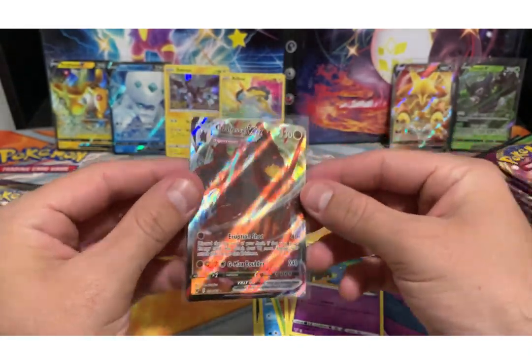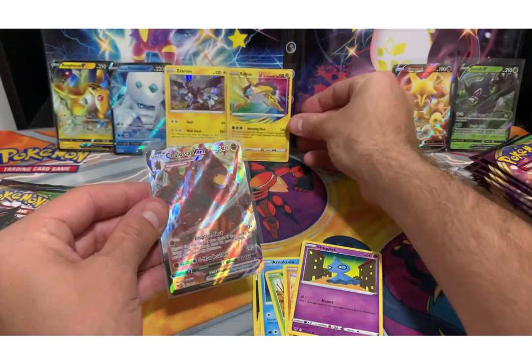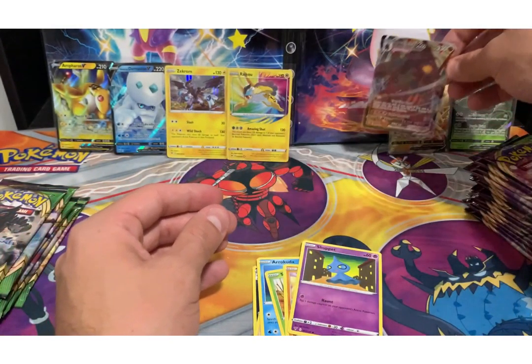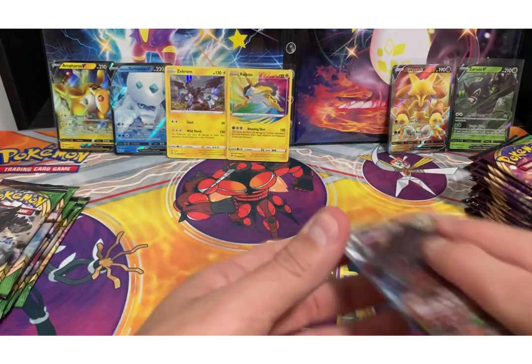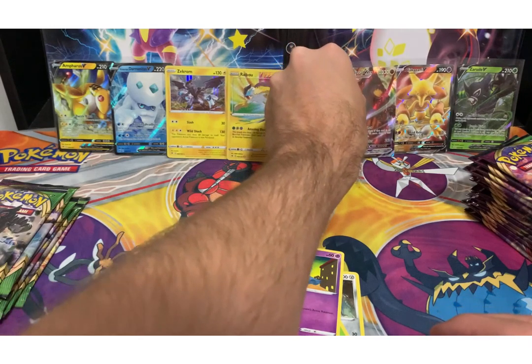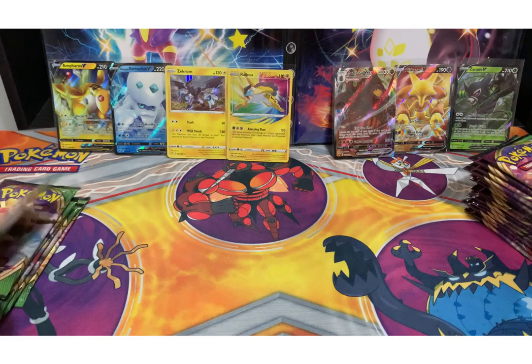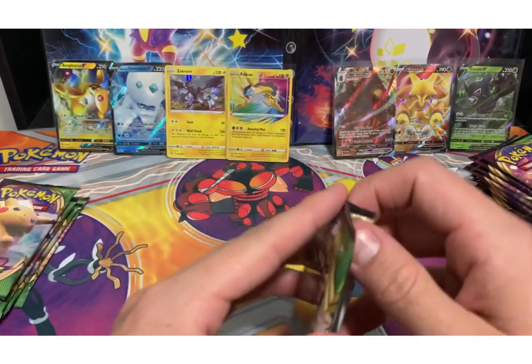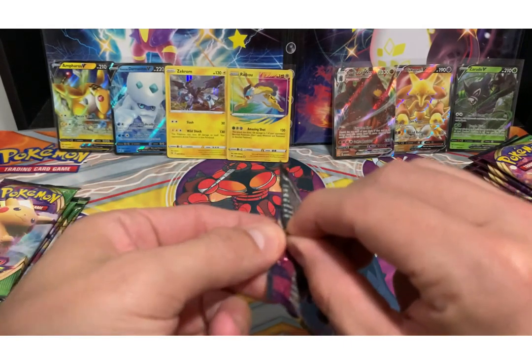Man. Sorry, I might not have shown that very well. Man, look at that. That looks awesome. I think that's one of the best amazing rares. I don't know what it is. The yellow just makes it. It just really makes it pop. Nice. Ooh. Nice. That's a sweet pull.